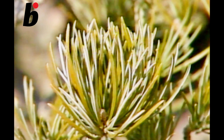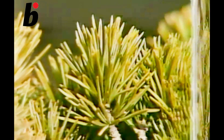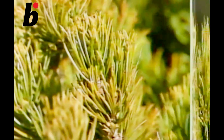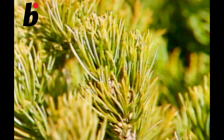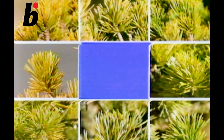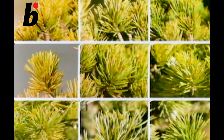A very important aspect of the Japanese white pine bonsai is the characteristics of the needles. They have special features depending upon the home area of the tree. However, even if the same type of tree grows in the same area, they can still be different. And so how they are cultivated makes a big difference.